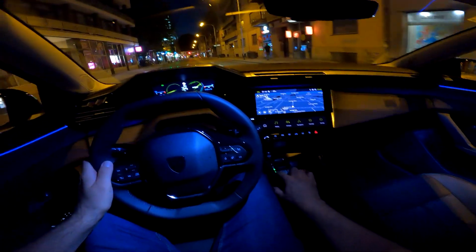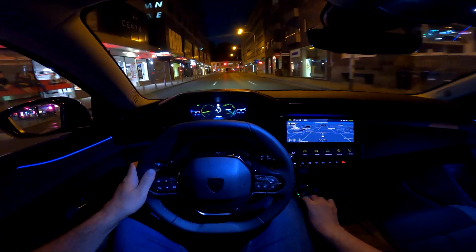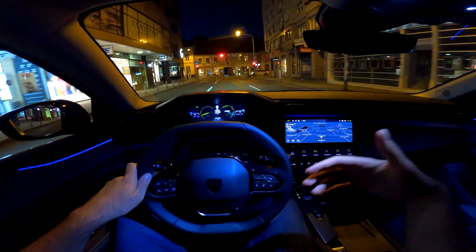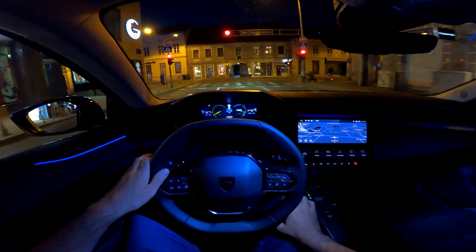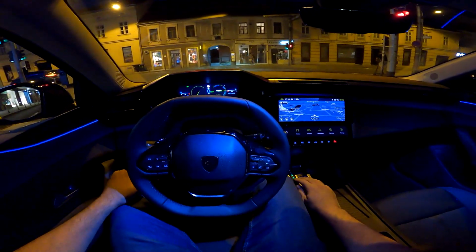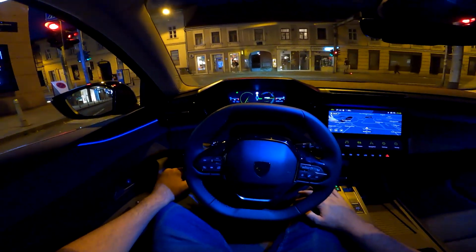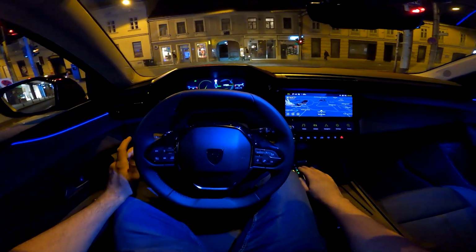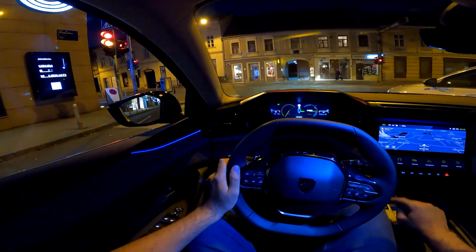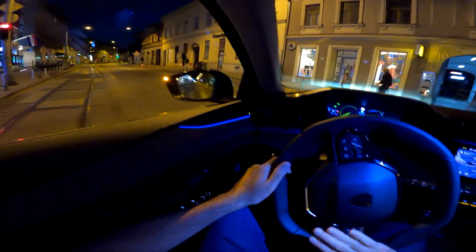If you press the B button here, that is the B mode for the maximum recuperation. For example, look at this, I will now release the throttle, and the B mode is slowing the car down. Of course, not as much as on, for example, electric cars, where you have the one pedal drive. Here that's not the case, but if you want maximum recuperation, this is, I think, good for the usage at the downhill sections, so longer downhill sections.